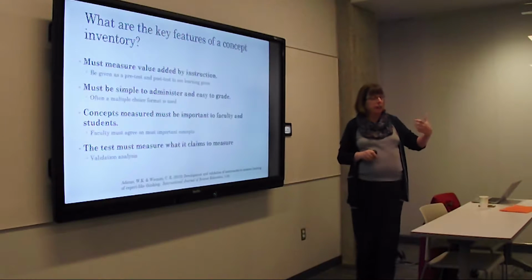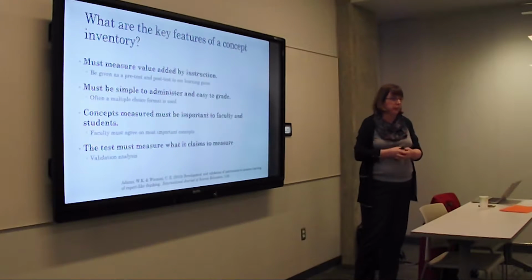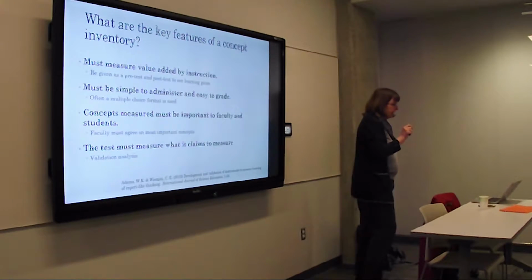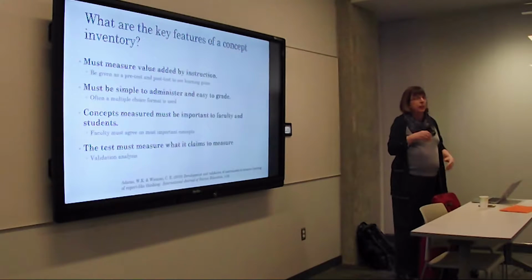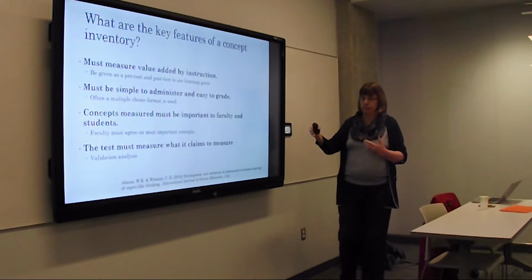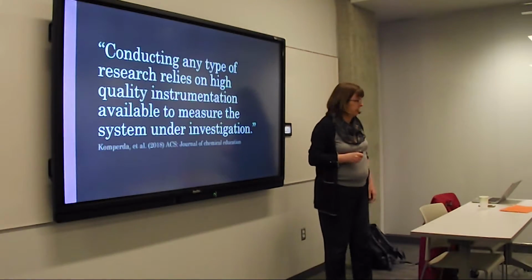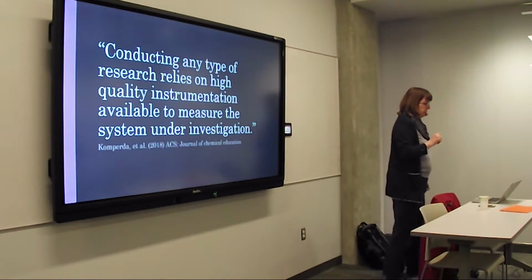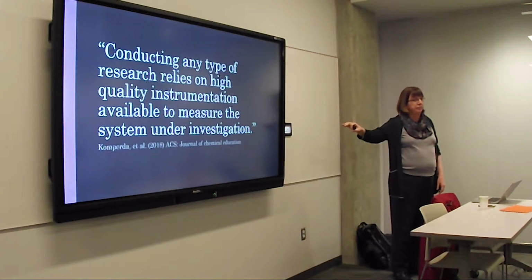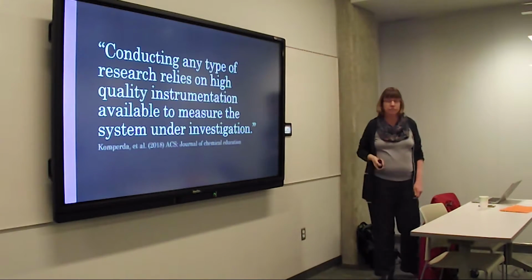are we picking topics that are not commonly taught? And so, as we're doing this, we get input from the stakeholders throughout. Okay. And then the test must actually measure what it claims to measure. Okay. We need to make sure that it's both valid and reliable. And we'll look at validity and reliability measures here in a second. So, conducting any type of research relies on high-quality instrumentation available to measure the system under investigation. And this was actually from a chemist. He happened to be publishing it in the Journal of Chemical Education, but it's from a chemist.